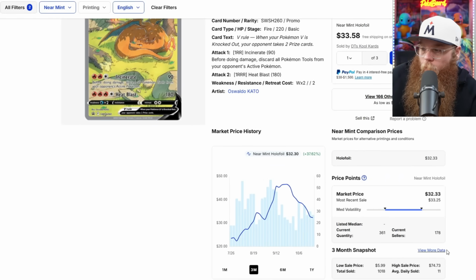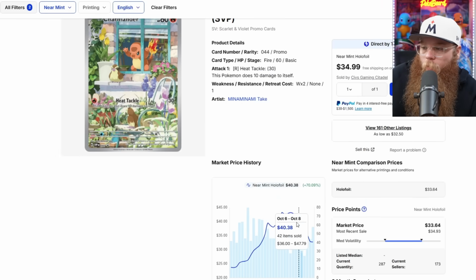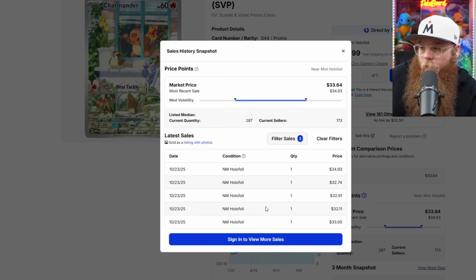Next, we got the Sleepy Charizard V after he just got done with the battle with Venusaur. Was at $47. Now last sold $33, $32, $31. And the Charmander regular promo. This is at $43 from Obsidian Flames. Now last sold $34, $32.